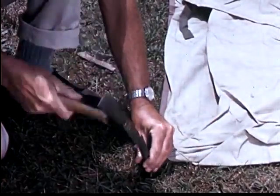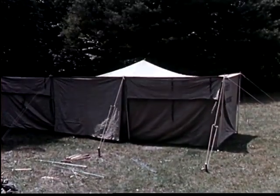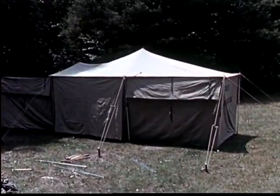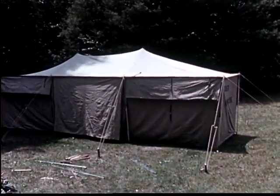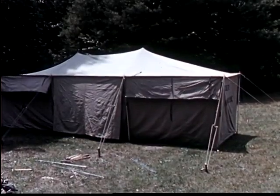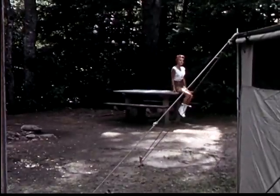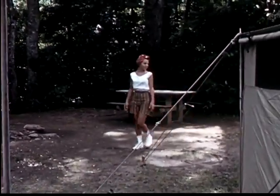From the time the first corner stake is driven in until the final tent poles are erected seems only a matter of minutes when you pitch right in. This is a new style ranch house tent that has 3 full rooms for plenty of elbow space. In fact, it's so unusual that even Charlotte feels she must come and look it over.